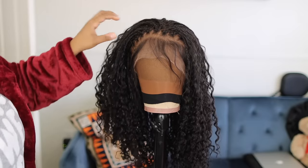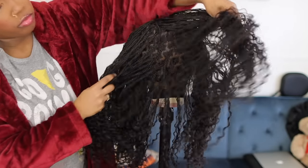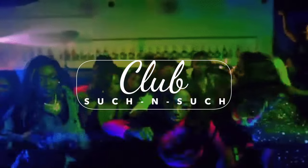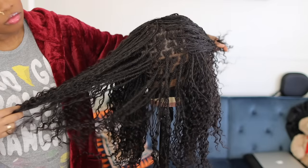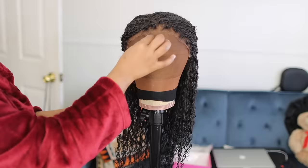Cousins, at this point, the braid wig discernment is discernmenting. Now, you can wear this wig to second service, to the community center, the library, or even the club and such. You really can. Because I found this bad boy on Amazon. And honey, when I tell you, get this wig.